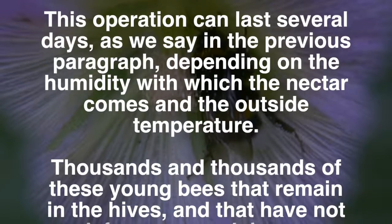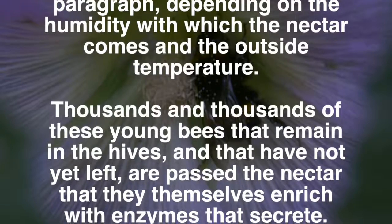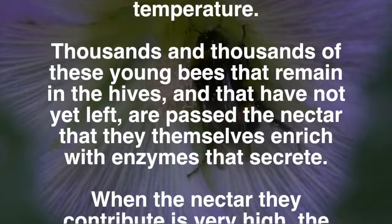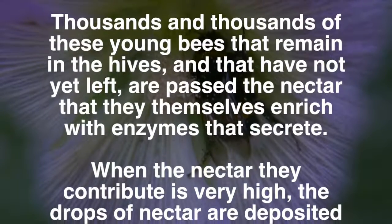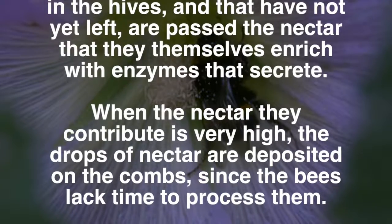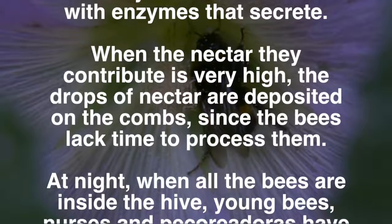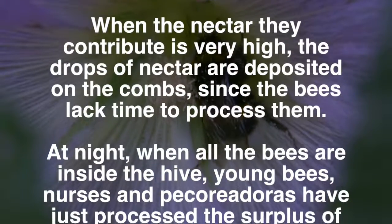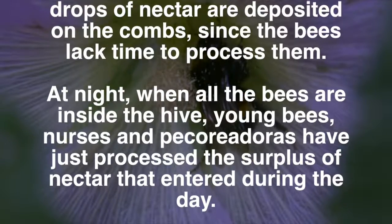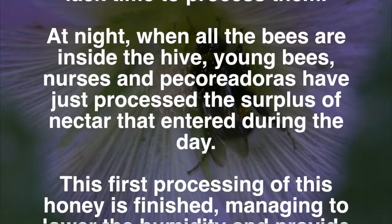Thousands and thousands of these young bees that remain in the hives, and that have not yet left, pass the nectar along, which they themselves enrich with enzymes that they secrete. When the nectar they bring in is very abundant, the drops of nectar are deposited on the combs, since the bees lack time to process them. At night, when all the bees are inside the hive, young bees, nurses and processors process the surplus of nectar that entered during the day.